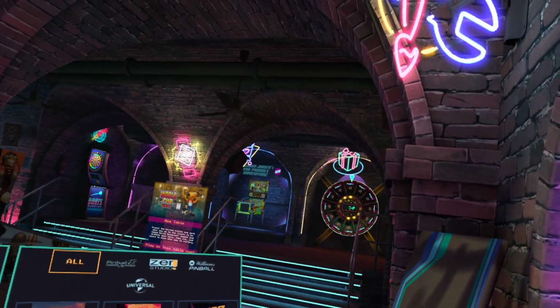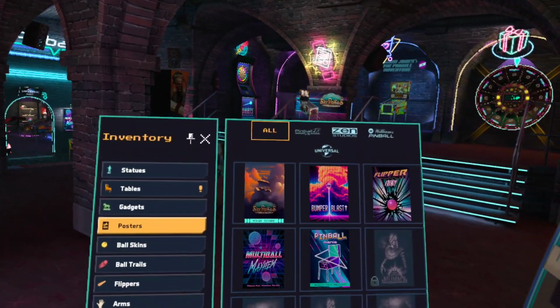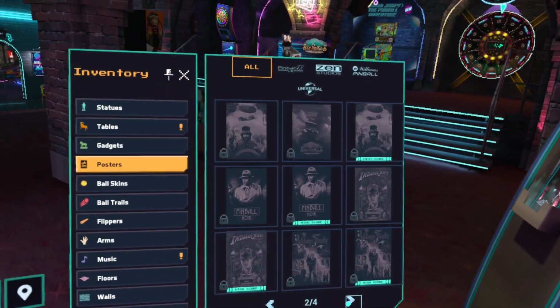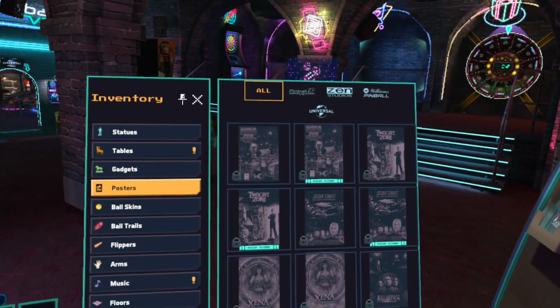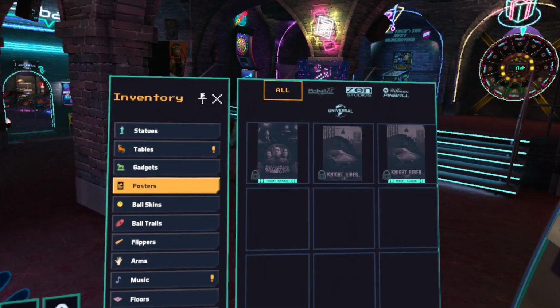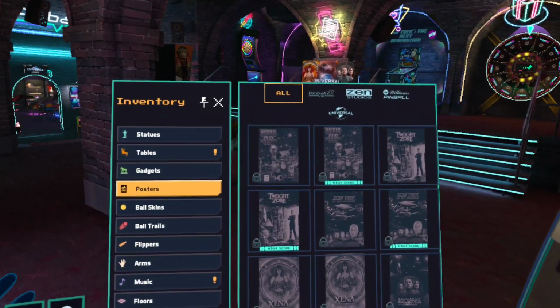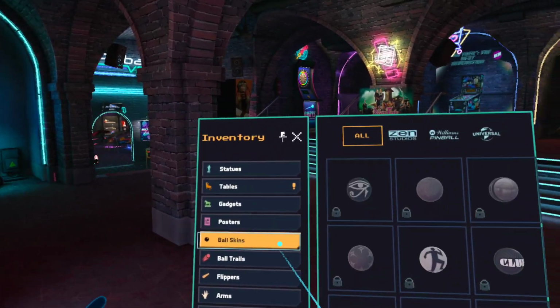Oh, yes. So that's what that was. I won one of these earlier, and I had no idea what it was. It's a poster. So I have 4 posters out of, 4 pages with all kinds. And this, like high score. If you get a high score, you open that up, and you can put that on the wall saying your high score. Very cool.